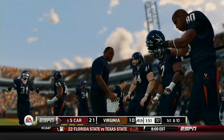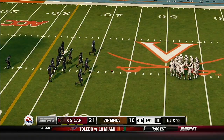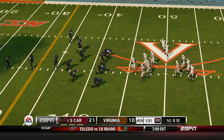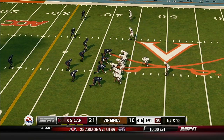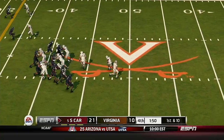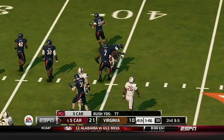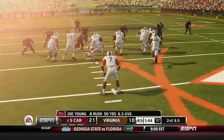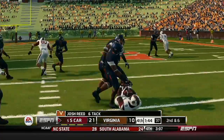You talk about a dual-threat guy. This guy can hurt you in the air or on the ground. Just under 2 minutes in the game. They give to the tailback. Young gains about 4 yards on the play. That makes it 7-6.